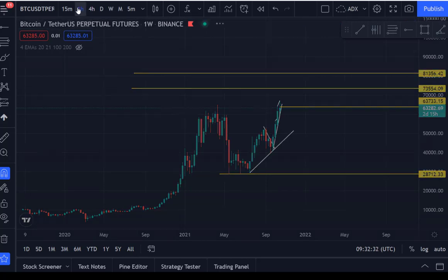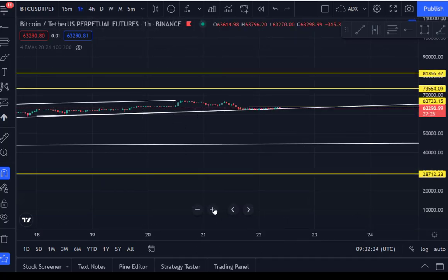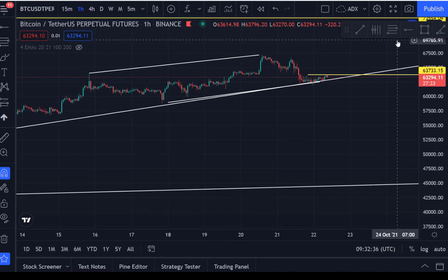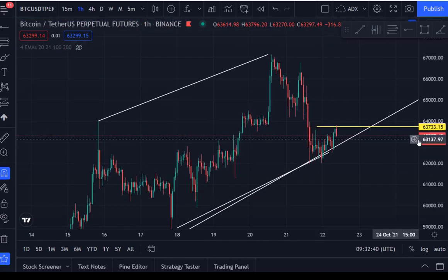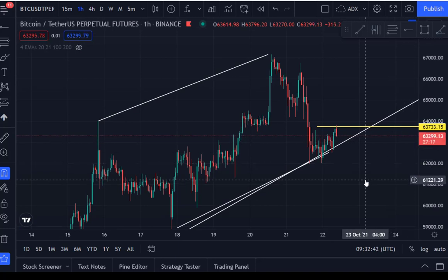So as I rephrase, if you are just entering now, please kindly hold on. Wait until the market proves the direction it is going, because anything is possible. This is a very critical point in Bitcoin.